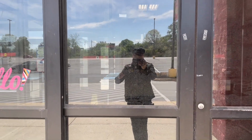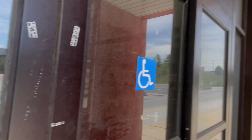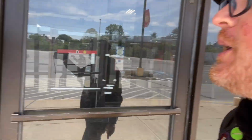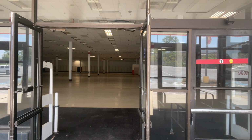You can actually see inside here, which is pretty awesome. Take a look at this. The windows are filthy though. Still though, you can actually see inside here, which is really, really awesome. There's not much left in there anymore. I'm really seeing nothing. It's just completely barren inside there. Still, I would love to go in there.